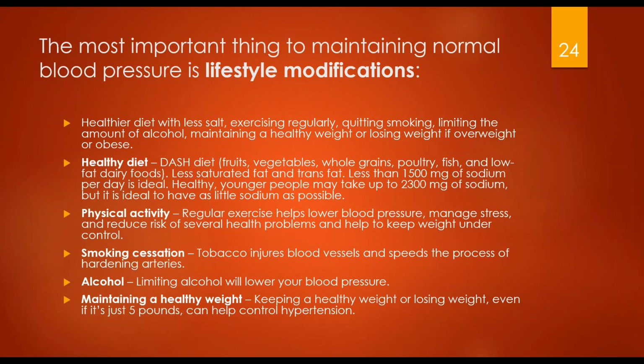And for a diet, so of course everything has nutrition labels on there. In general, you want to have less than 2,300 milligrams of sodium, ideally less than 1,500 milligrams of sodium. And I know that's really hard in today's world, where everything has extra salt, extra sugar. But it's really important to stress that the healthy diet is one of the most important things that can be done. Physical activity, of course, you want people to get around, to get moving.